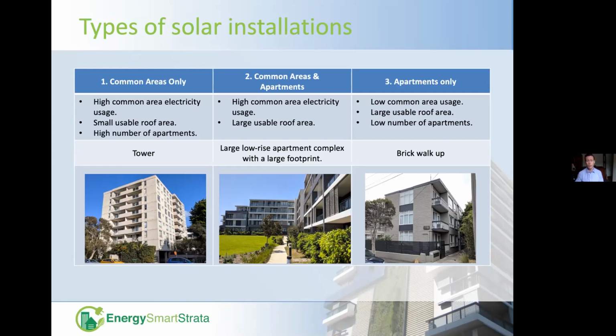This is something that happens in commercial shopping centers and commercial buildings. It's something that has happened in apartment buildings to some degree, but it often hasn't happened that well. There's lots of okay examples and bad examples of that. So there is an option for an embedded network, but it's not something we're going to talk about too much today. We're talking more about putting in solar for your common areas and apartments or looking at the Illume solution.